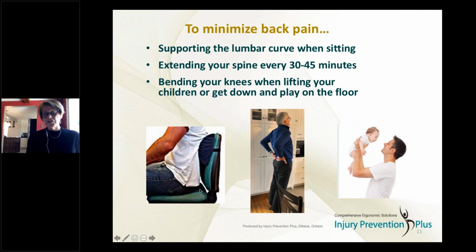Important to sit well back in the chair and fill in that space with a cushion, a rolled up towel, some way to maintain the curve so the disc doesn't bulge or become kind of sloppy as you sit. Extend your spine to reduce any bulging that you might have experienced with sitting, because we do know the disc pressure is higher when we sit, so getting up and moving can make a big difference to that.